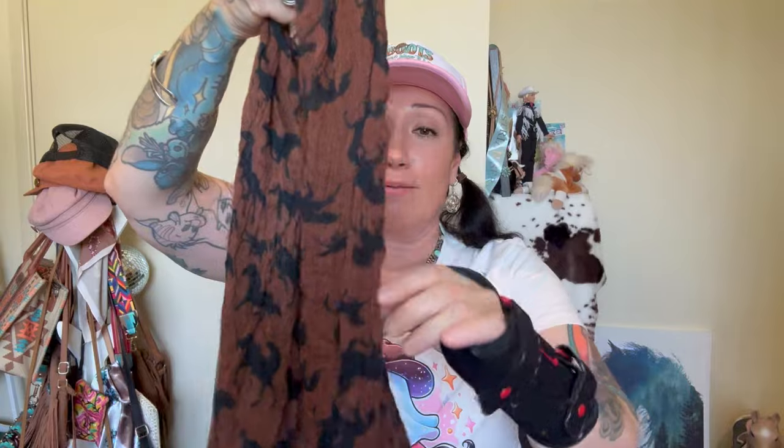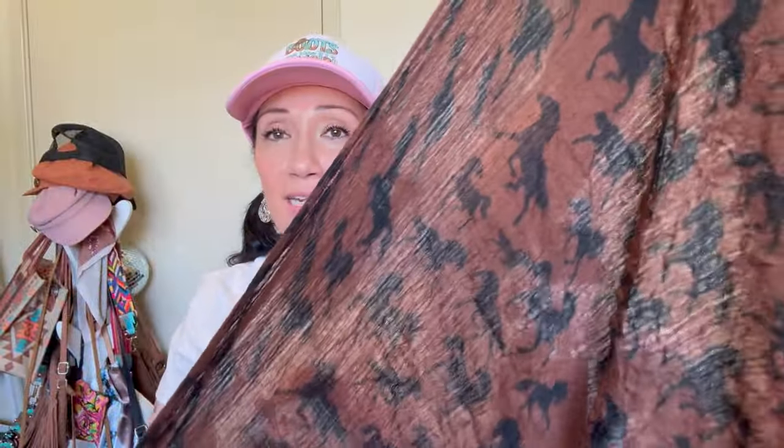You can imagine I was pretty excited to find this horse print scarf. This is absolutely gorgeous. I only have one other scarf. I actually purchased it from Temu during winter to wear when I'm out riding, but it's a gray color. This, I love this color. This is so lovely. Horse print. Fantastic. Really cute. Perfect for winter. And it was only $3. And that was from the Salvos as well.